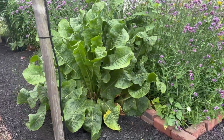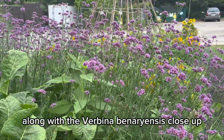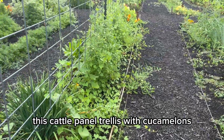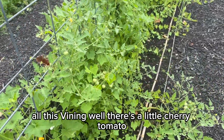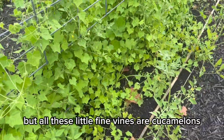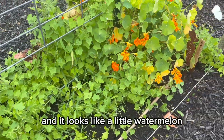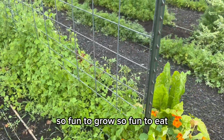Horseradish, along with the verbena bonariensis close up. And then going back up this cattle panel trellis with cucamelons. All this vining, well, there's a little cherry tomato, but all these little fine vines are cucamelons, which are a cross between a cucumber and it looks like a little watermelon. Great for the kids' garden. So fun to grow, so fun to eat.